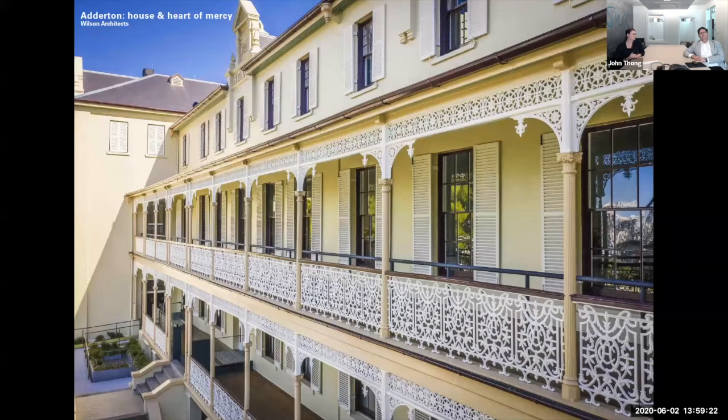And that's the last image, one of the best verandas in Brisbane. It's certainly, post-COVID, worth a visit.